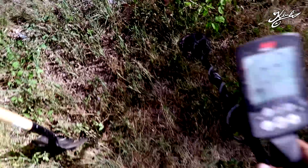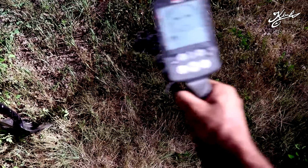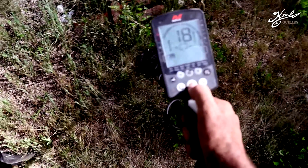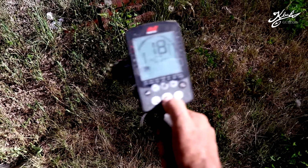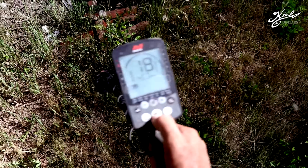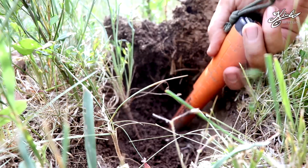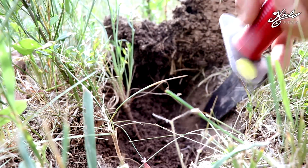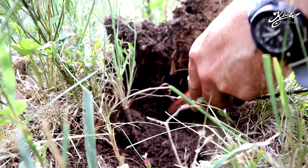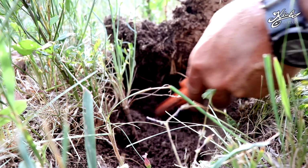So this one's ringing up like a 19, 18, 19, really faint target. See that? But it's still a solid 18, 19. It's very deep. That's a really good sign for like a silver dime, maybe an Indian head penny or something. Maybe just a deep penny. It wasn't quite high enough for silver. I think it's going to be maybe a wheat penny.